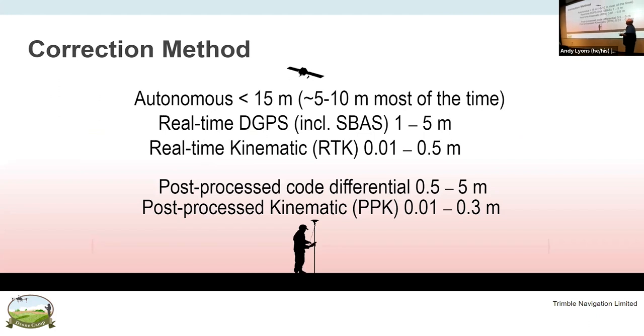So just to summarize, autonomous GPS with no correction source at all can be, not always, but can be as bad as 15 meters uncertainty. With DGPS, either real time or post processed, we can get down to a few meters. And with RTK or PPK, that is real time kinematic or post processed kinematic, we can get down to just a few centimeters. Is there a question?